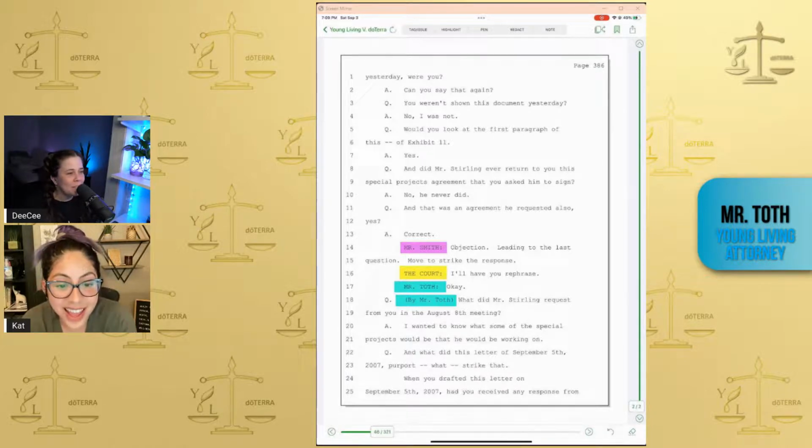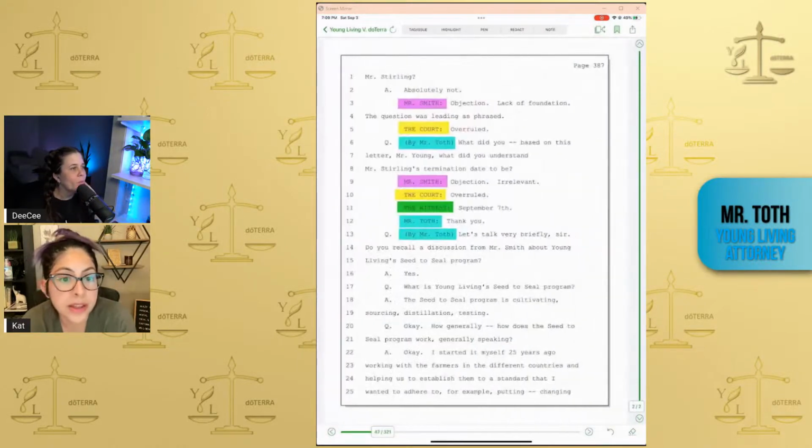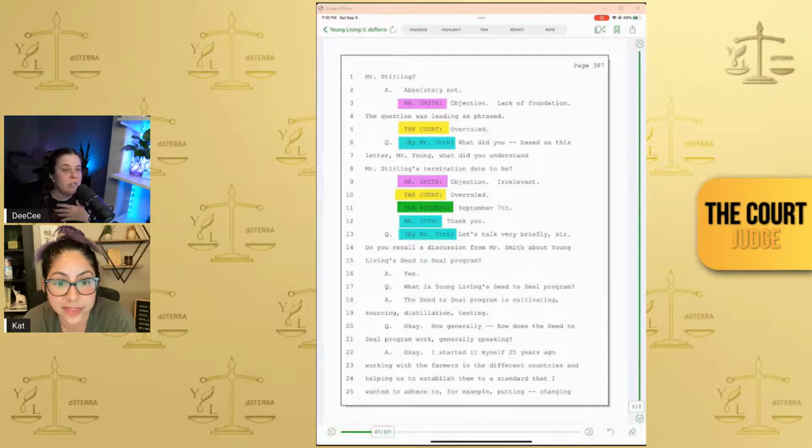Dear God. And what did this letter of September 5th, 2007 purport? Strike that. When you drafted this letter on September 5th, 2007, had you received any response from Mr. Sterling? Absolutely not. Mr. Smith: Objection, lack of foundation. The question was leading as phrased. Judge said overruled.